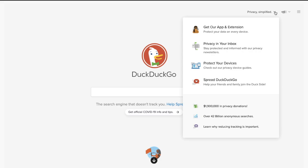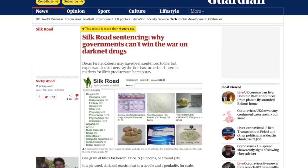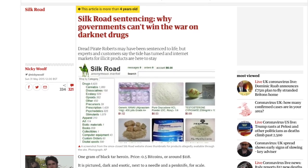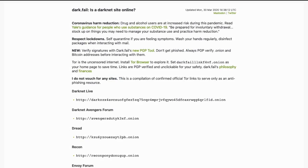Darknet markets supply all manner of goods. Some legal, others less so, but all use cryptocurrency as a means of purchase and all are delivered to your door. The majority of these sites will use Monero or Bitcoin. Previously, the most popular darknet market was the Silk Road, obviously no longer available. If you want to find out a current list of the most popular markets, such as the likes of White House Market or Empire, you can head over to darknetlive.com, or alternatively, you can have a look at dark.fail.